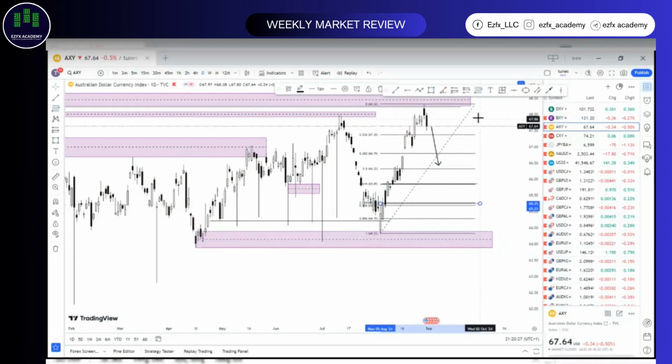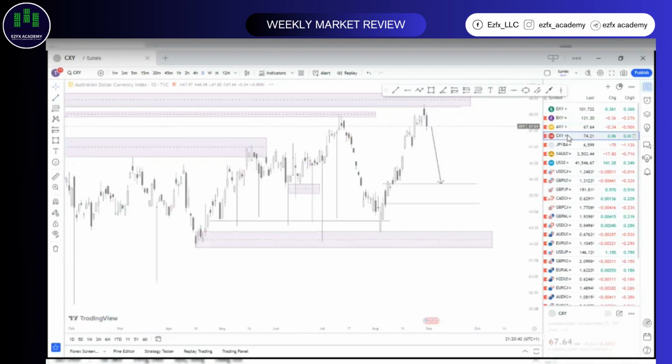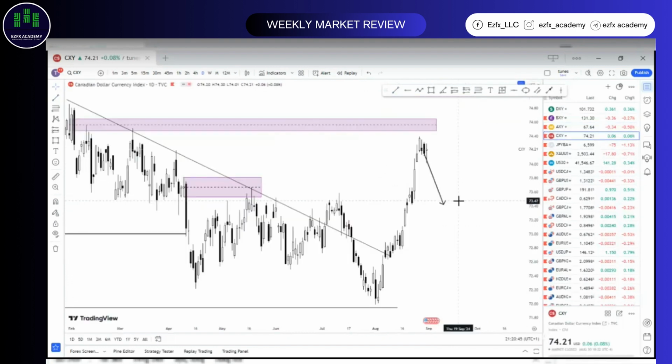I can now remove this too, and then I'm watching out for either this, or we get to see price drop further down. But I think this initial one is a fairly safe arrangement, so to speak. So I'm watching AXY to be bearish, and then possibly we might get to see price become bullish as the week goes on, maybe towards the end of the week, maybe Thursday and Friday rather.